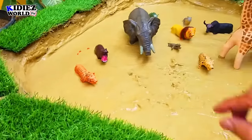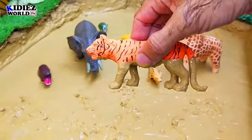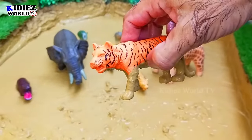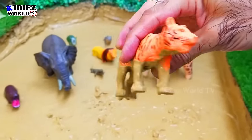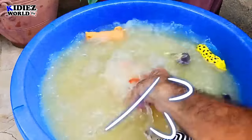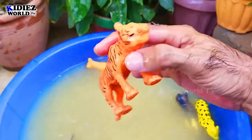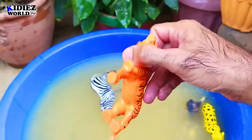And the next, tiger, another wild cat. We have a lot of wild cats today. Tigers are very beautiful animals. They have black stripes all over their body. Tiger.